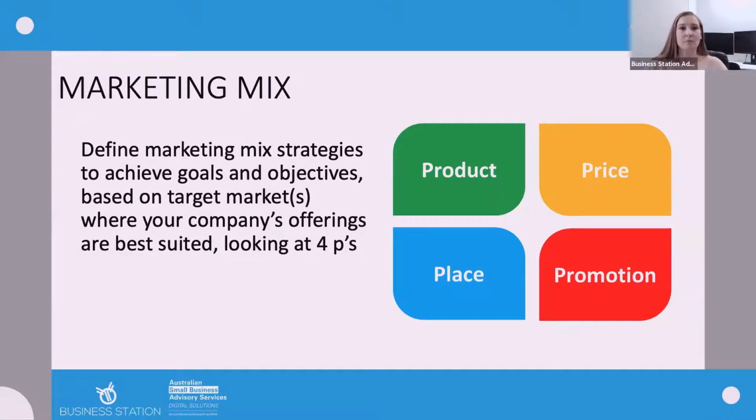Okay. And now there is also talk of 7 Ps if you include people, as in staff, processes, as in your operations, and your physical environment. The most common areas to incorporate in a marketing strategy are the 4 Ps, but think about those other 3 Ps, your people, process, and physical environment. And if it's relevant for you to develop a strategy around those, then absolutely incorporate that in your marketing strategy.